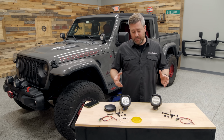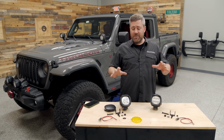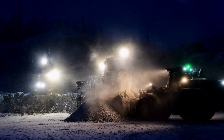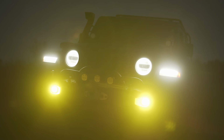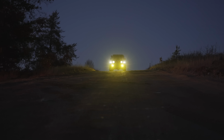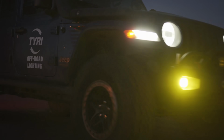Now, before I dive into some of the specific features of both of the 1010 lights that I have on the table with me today, let's talk about some of the features that they share across the platform. As I mentioned, TYRI builds their lights for the heavy equipment and mining industry, and they have to stand up to very rigorous levels of testing. So the moment that you get your hands on a 1010 series or any light from TYRI Off-Road, you'll realize the high level of build quality that you're getting in these lights, and can rest assured knowing that they're always going to work when you need them to.